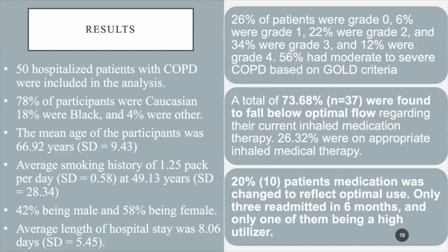26% of them were grade 0, grade PRISM. 6% were grade 1, 22% were grade 2, and 34% were grade 3. So a good chunk of them were either severe to very severe. 56% of them had moderate to severe COPD based off the GOLD criteria.